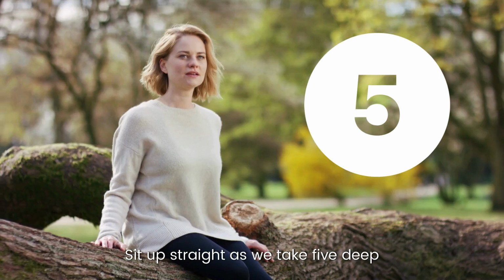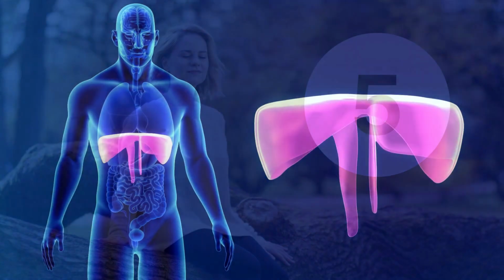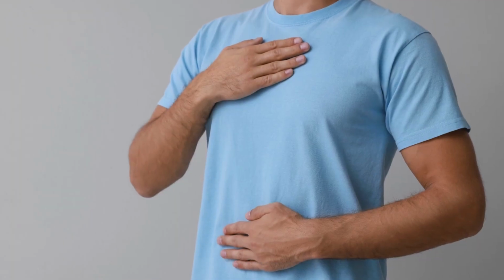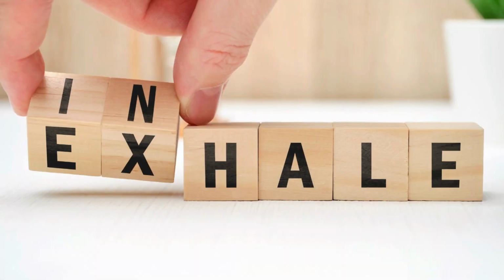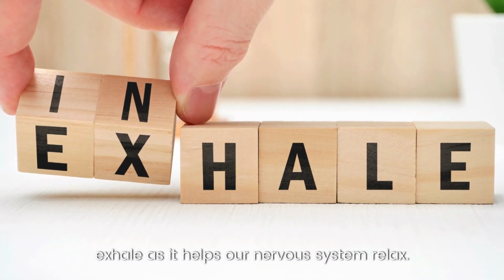Sit up straight as we take 5 deep breaths together from our diaphragm. Put one hand on your chest and one hand on your stomach. Your belly will push out if you're doing it correctly. We're going to extend the length of our exhale as it helps our nervous system relax. You can do that through pursed lips. So here we go.